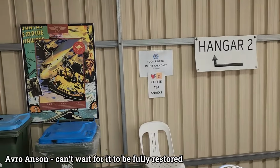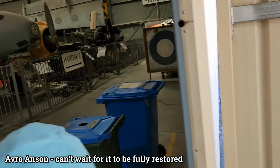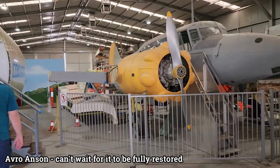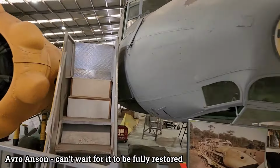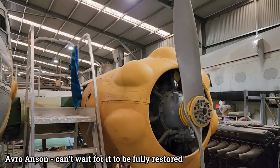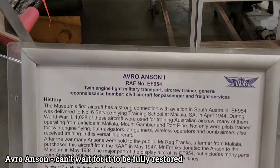Now we're off to Hangar Two. On the way there, I came across this Avro Anson under restoration. Avro Ansons were used during World War II as advanced twin-engine trainers for pilots, navigators, gunners, radio operators and bombardiers. Over 11,000 were built. This aircraft is made up of parts from EH-954 and AW-965.